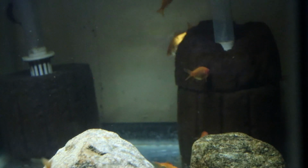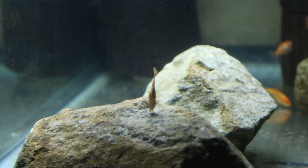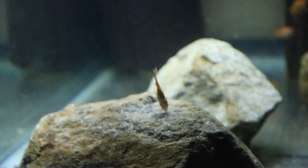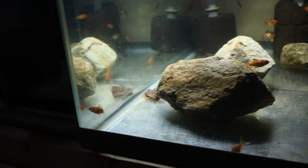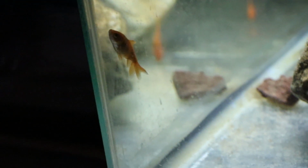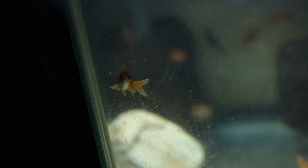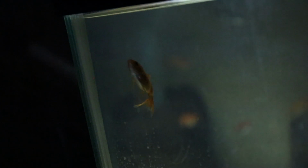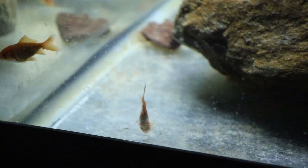bass. But with this batch, one of these guys is definitely a very unique goldfish. Now from first glance he looks like everybody else. He has that same orange color, but as you can see he has that weird swim, and that's because he has that weird tail. He has the tail of a fancy goldfish. He kind of looks like an Oranda tail. The thing is, he's not a fancy goldfish. He has the body of a regular comet goldfish, but he has the tail of a fantail.